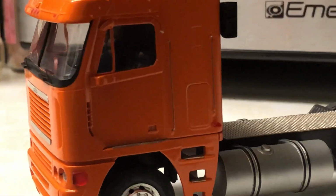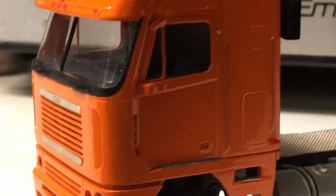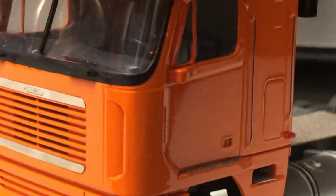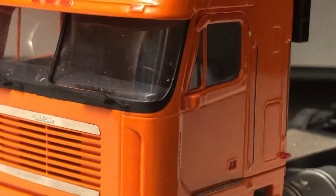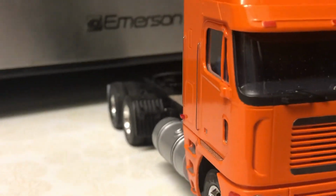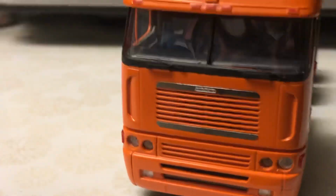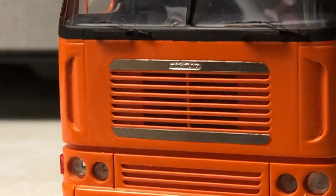Of course, you have your locker box right there, your air vent, and the grab handles are actually aluminum wire, which is really cool. Of course, you can see it says Freightliner right on the grill.